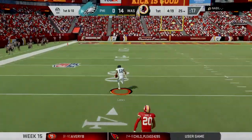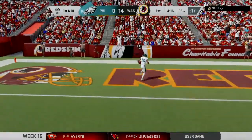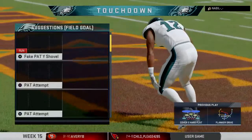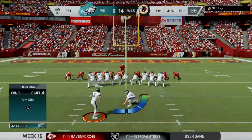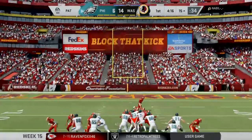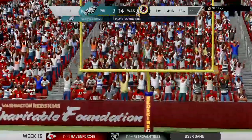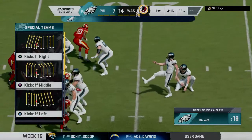Check it. Brandon Cooks. He gets it to Cooks. Past the 20. And he'll take it into the end zone for an Eagles touchdown. Brandon Cooks with touchdown number 7 on the year as his guys are on the board here in this first quarter. Point after, right down the middle. And that'll make our score 14-7.